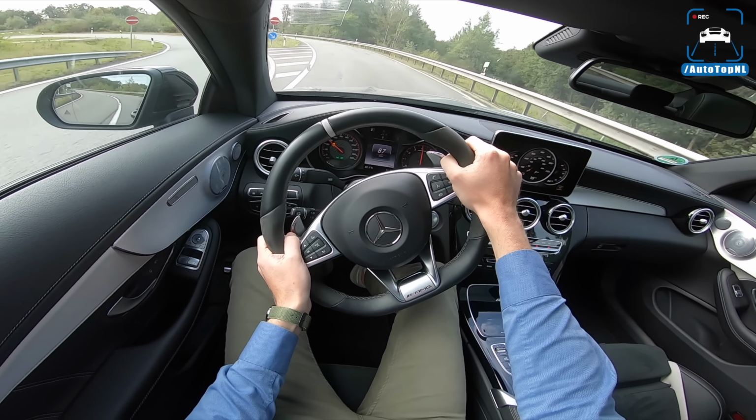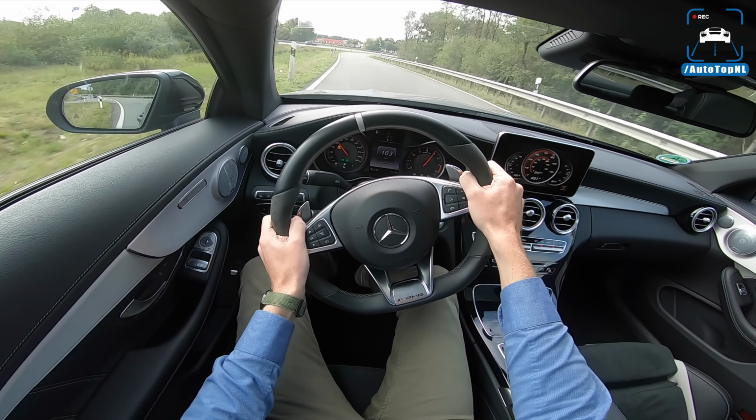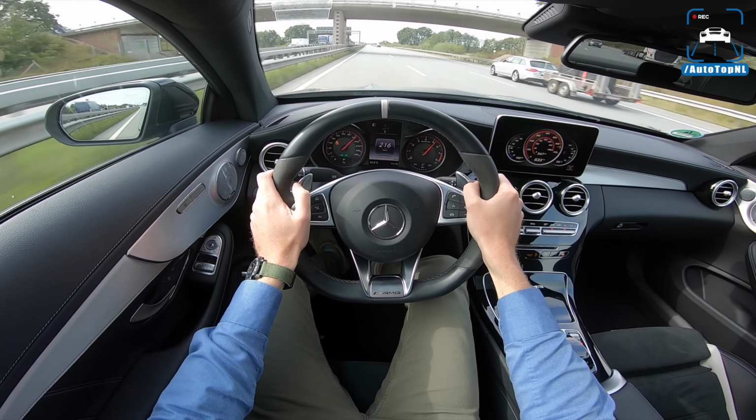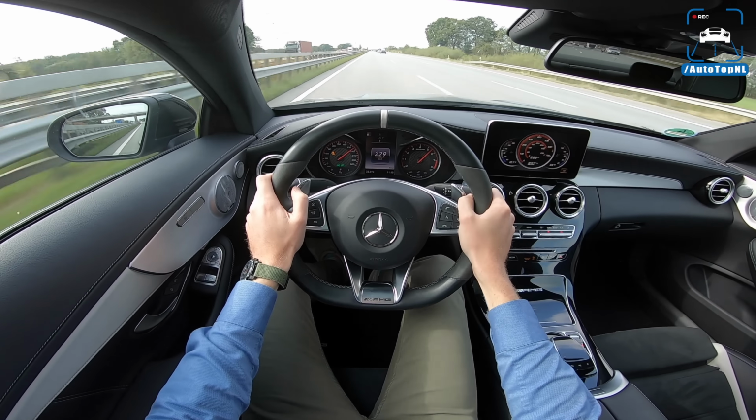This car is dangerous. I mean, the stock car already has a lot of trouble putting its power down when it's a little bit damp and moist, which it is right now. We've got Pilot Super Sports, lovely Michelin tires on the rear, which don't help because they have very little grip when it's wet. When you get them nice and hot, they work. Otherwise, not so much.